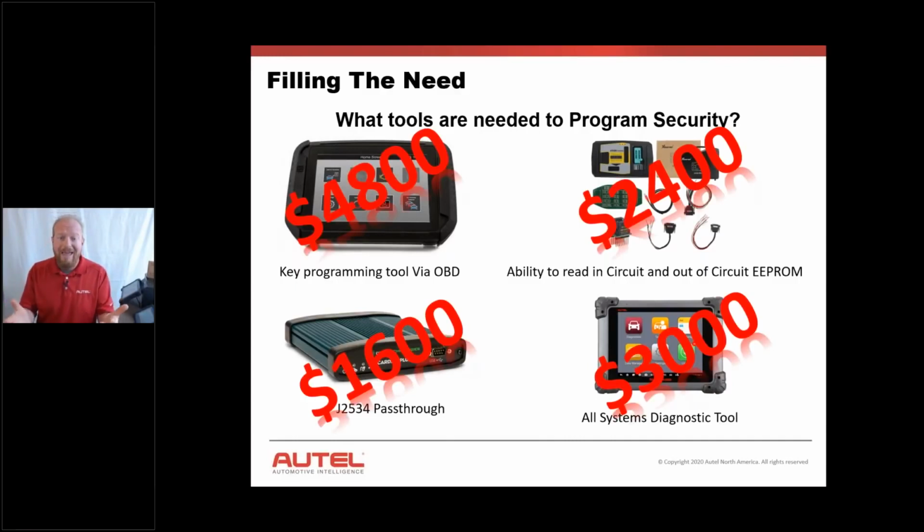But look at all these tools that we had to have in the past, and what kind of expense does that generate?